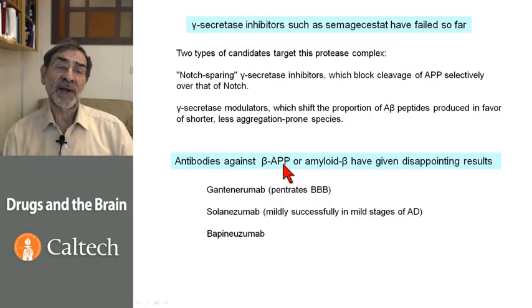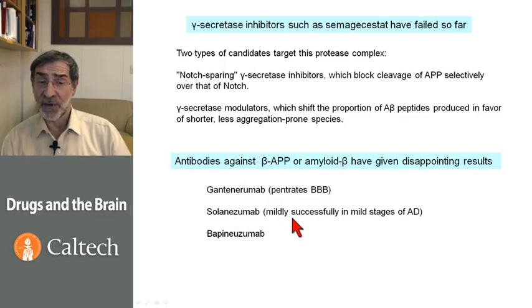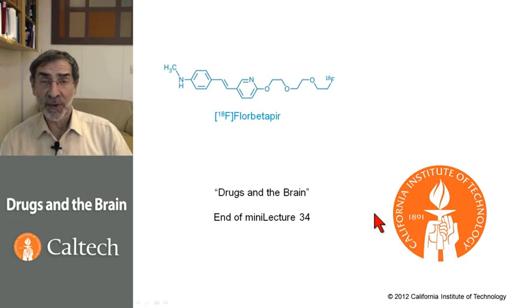And then there's the topic of antibodies against beta-APP or A-beta. The three that have been tried so far in clinical trials are listed here. They have been largely unsuccessful, although one of them has been mildly successful in early stages of Alzheimer's. So clearly Alzheimer's therapy has a very long way to go.